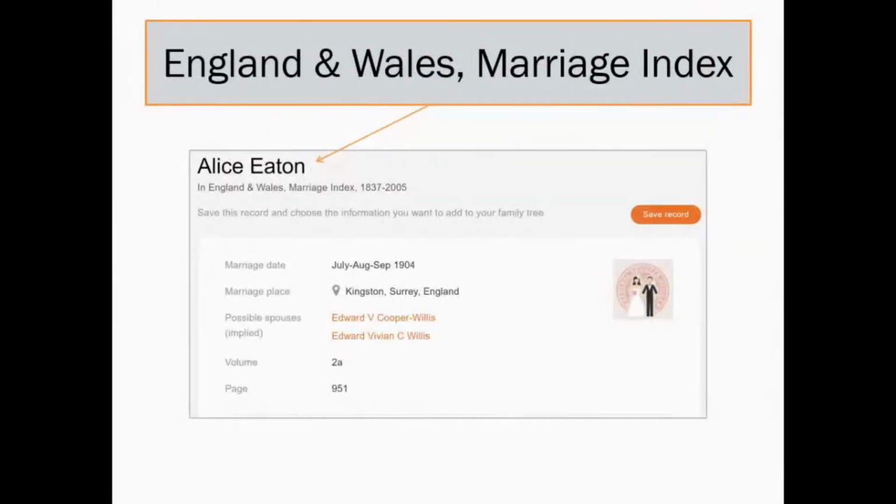And sorry, gone too far. Here is Alice's, Alice Eaton's. Now you can see that the date of the marriage, the place, and the volume and page number match those of Vivian, but MyHeritage, like all the other family history websites, uses an algorithm, because this marriage was before 1912. They use an algorithm to try and work out who the possible spouse was. And at this period, there were 4 people, 2 marriages on a page. And unfortunately, their algorithm here has picked up the wrong person, simply, I think, because he also had the quite unusual name Vivian in his Christian name. So that's really unfortunate.